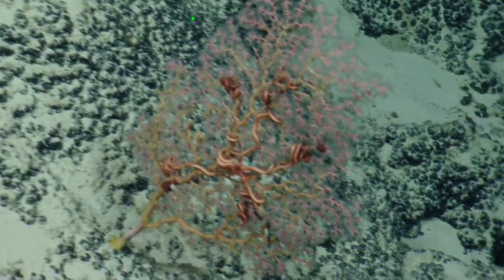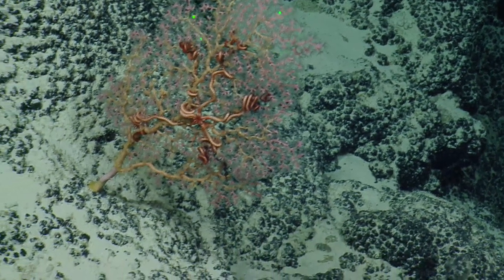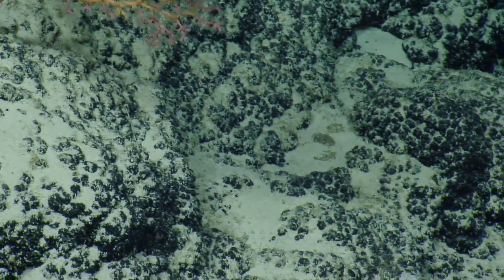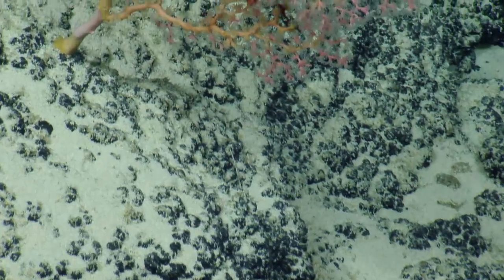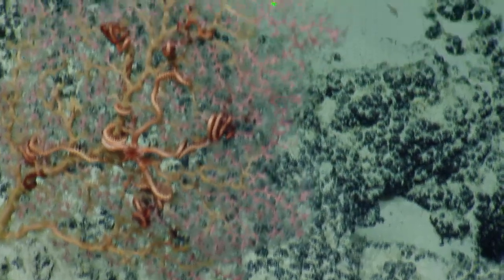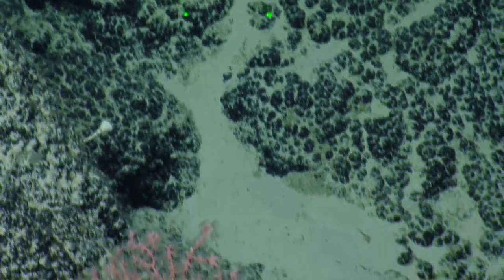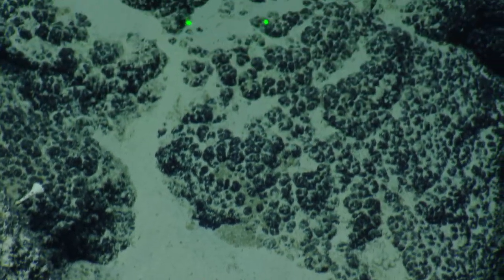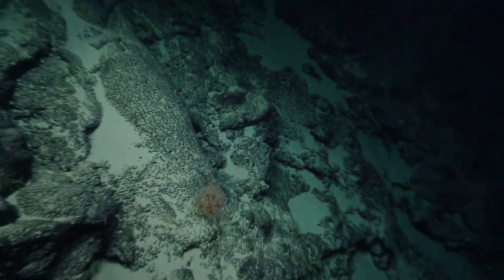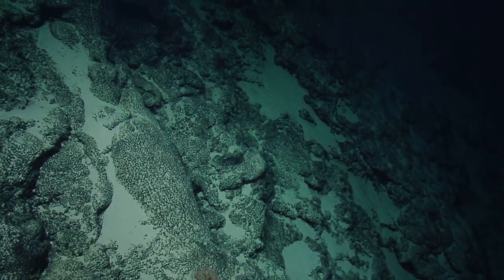Oh, actually, is this paragorgia or is it swiftia? It's kind of like swiftia. Kind of looks like swiftia. It's hard to say with it moving. Can't really. No, that's okay. I'm just trying to. There's a cup coral. Dead cup coral. Yeah, alright. Thank you. Oh, cool. That doesn't do me much good. That's alright. Good use of telestrator, but.